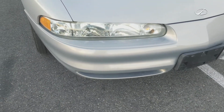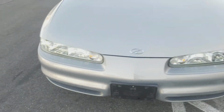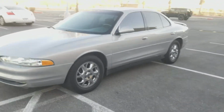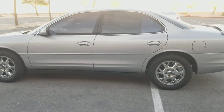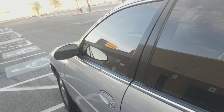Now I also want you to look, these headlight assemblies are absolutely crystal clear. Really, really sharp. I'm going to walk around the vehicle and show you that it looks very, very good from all angles. There are no major dents, no major imperfections in the paint. The clear coat is not peeling off on the spoiler or on the roof or anywhere else, which are kind of the trouble spots for clear coat.